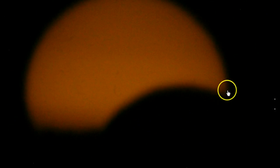There we go. So this is kind of an idea of what you would see if you are on a path where the eclipse will be partial, like in Florida, New York, Cuba, and Central America. You see something like this.